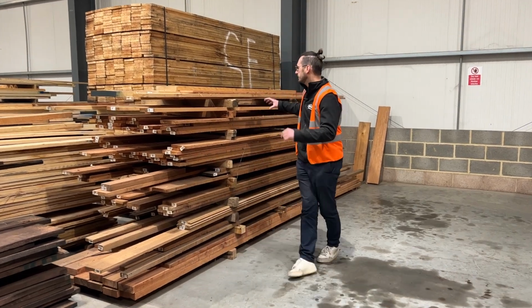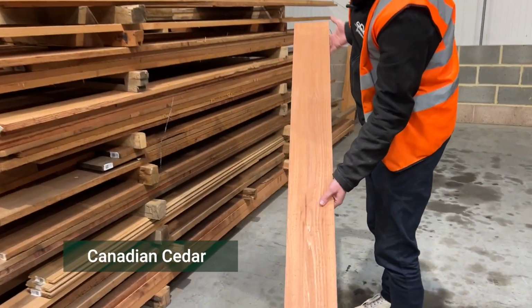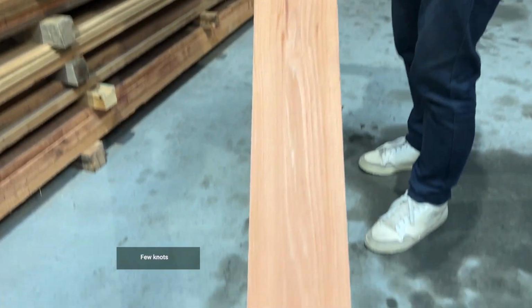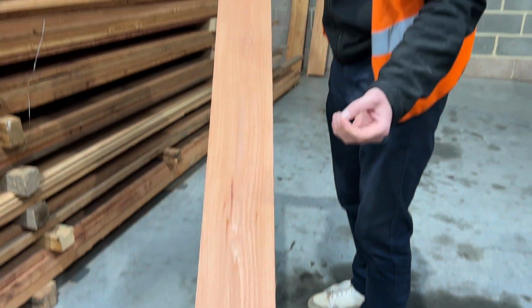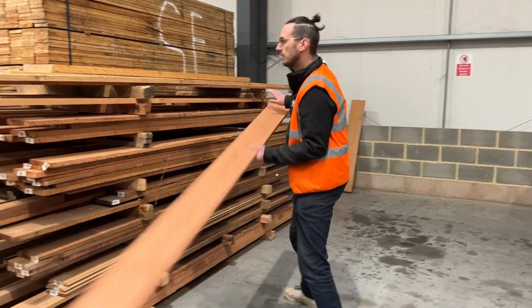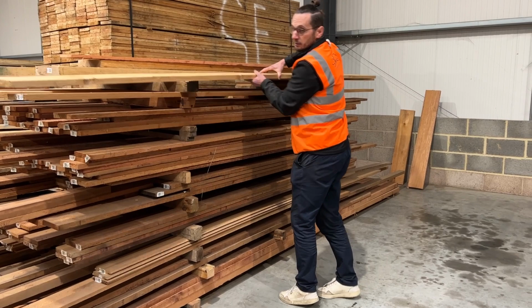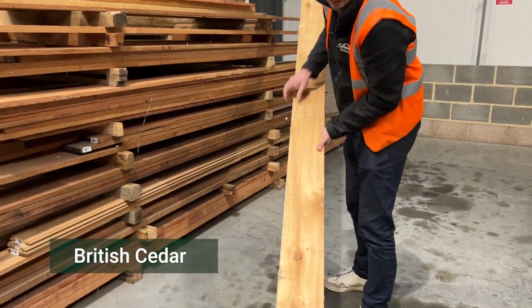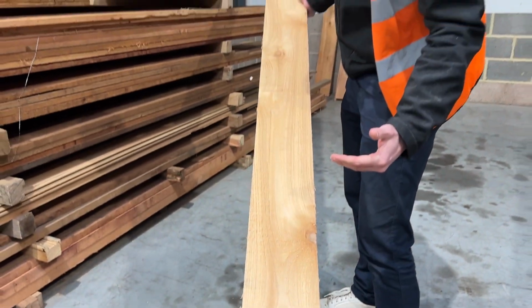So this is Canadian cedar, which, as you can see, is very clear of knots, very straight grained. It's that lovely reddish kind of colour, and it's a very clear product. If you compare that to the British, you can see it's a completely different colour. So Western red is almost a bit misleading, really, because this is a more straw-like or creamy kind of colour.